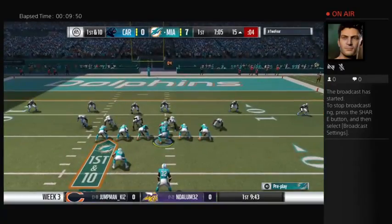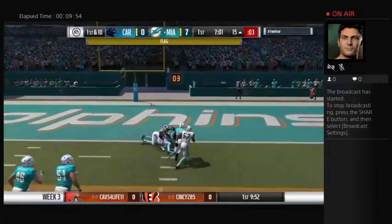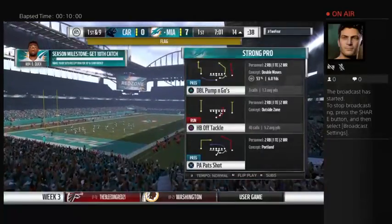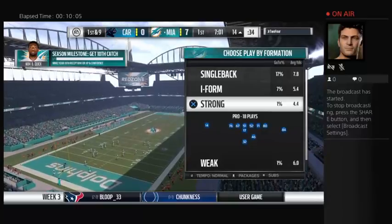They come up in an offset eye. Back to throw, Tannehill. This will be caught at about the 6, and he'll take this into the end zone. Now, hold on here. We do have a flag down. So let's see what this is about.